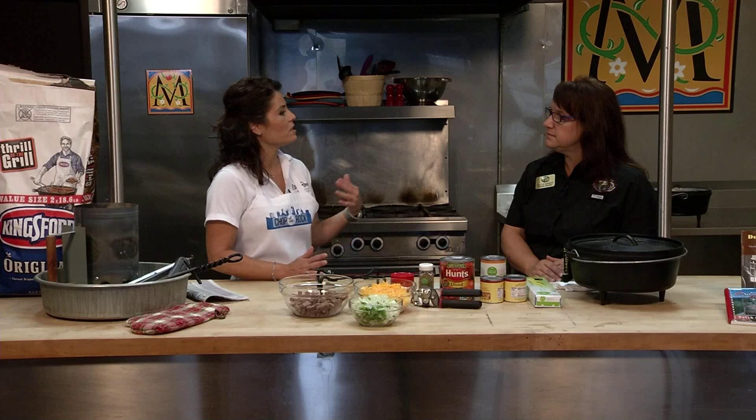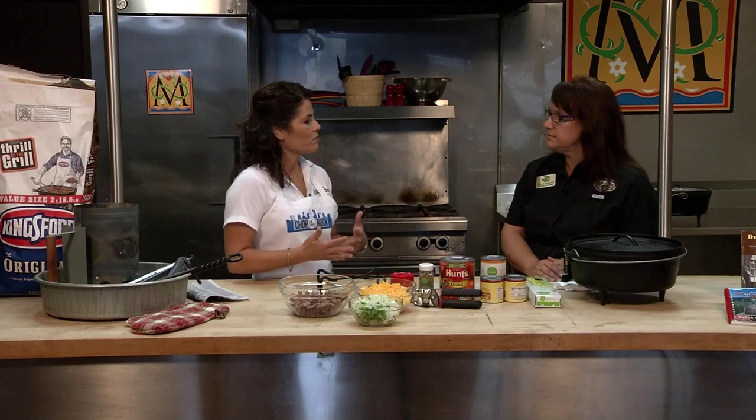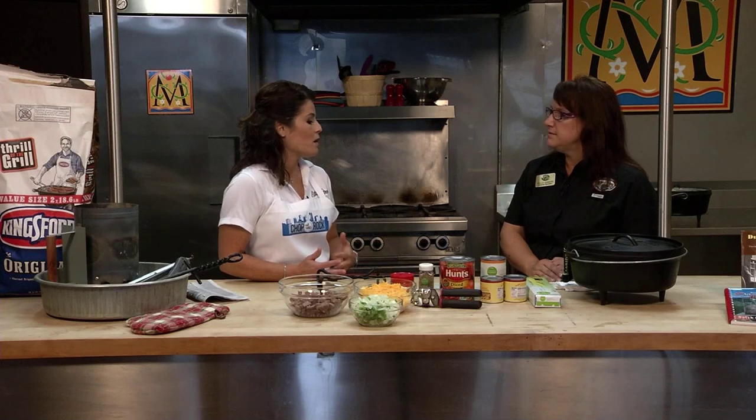And I know that their website also has these charts, and tips for using and for seasoning. One of the things you have to keep in mind is the care of a cast iron cooking vessel. Right.